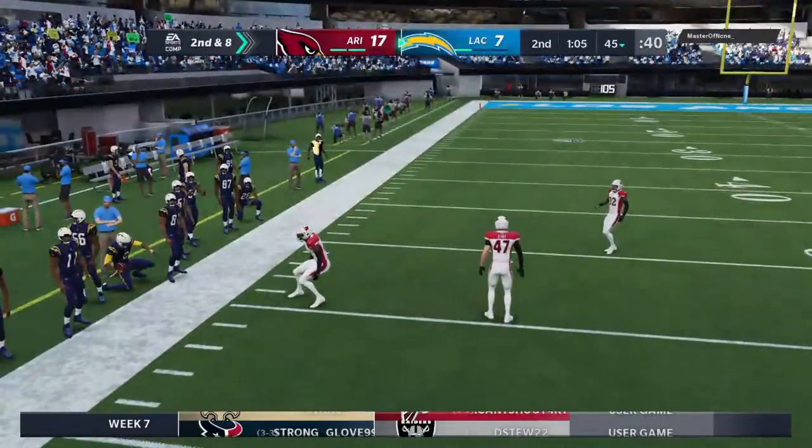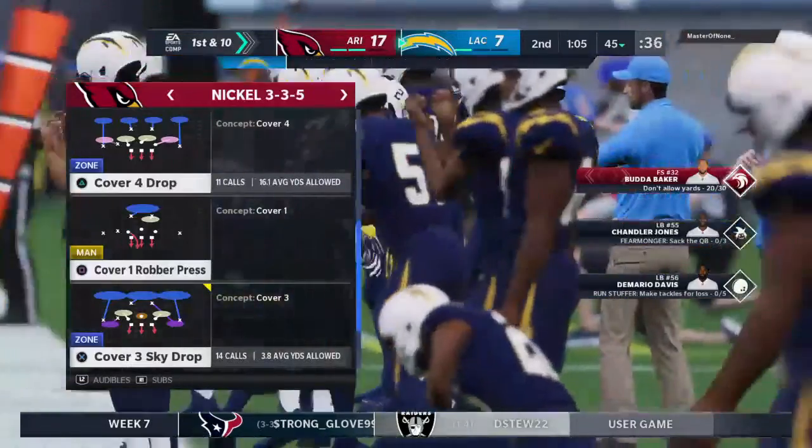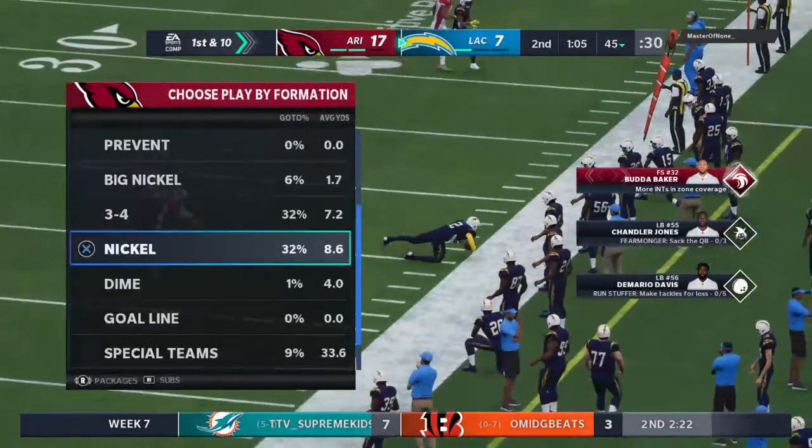He'll hit Watkins on the crossing route. And he's going to be out up around the 45-yard line. That one good for a 1st down pickup of 18 yards. 1st and 10 at the 45-yard line.